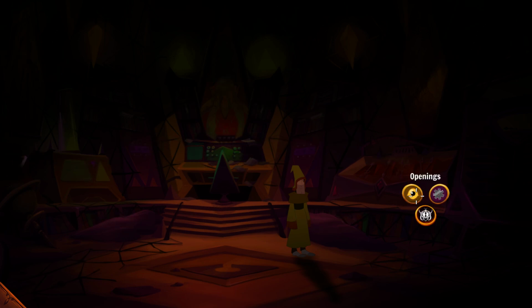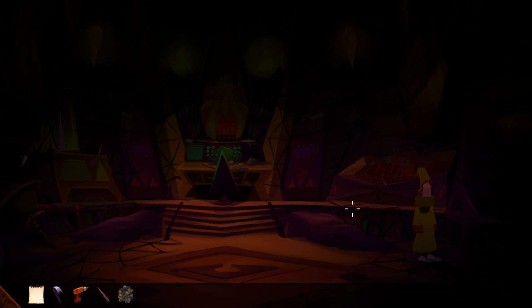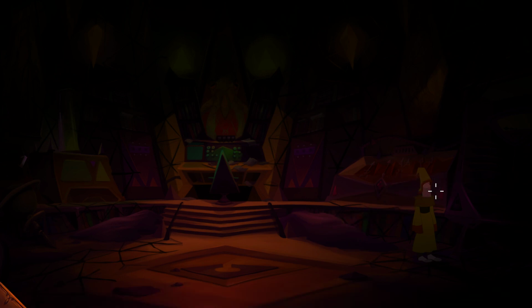Openings. A couple of vertical openings. Something's missing here. Some kind of switch was definitely present here, but it's been broken off. It's missing. Okay. Just break it off, little fly. Probably stick the wood in there. Doesn't fit. Learn to fear the carnivores. Okie doke.